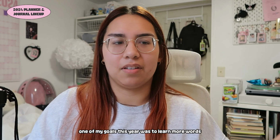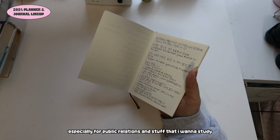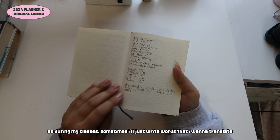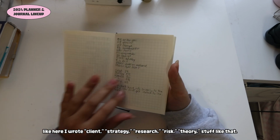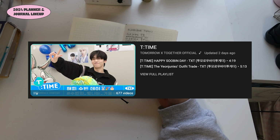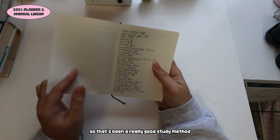One of my goals this year was to learn more words that are more academic, I guess, or more career related, especially for public relations and stuff that I want to study. So during my classes, sometimes I'll just write words that I want to translate. Like here, I wrote client, strategy, research, risk, theory, stuff like that. I've also been trying to build vocabulary by watching those short TXT videos on their channel, Tea-time! Because it's super easy to just watch those and write the words that I don't know, because they're only a few minutes long. So that's been a really good study method.